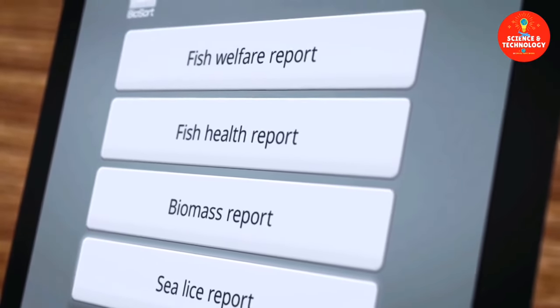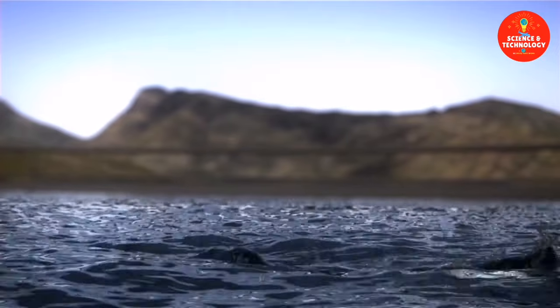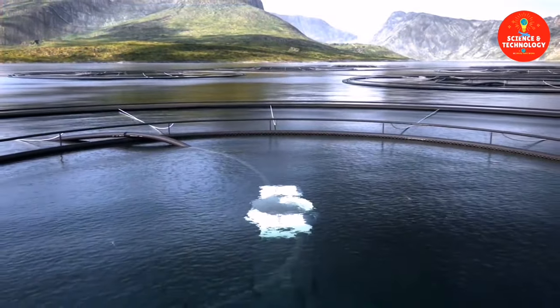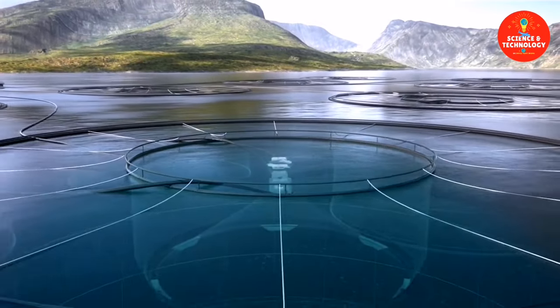iFarm advances cage-based farming to a new level, improves fish health and welfare, and strengthens Norway's advantage as salmon producer.